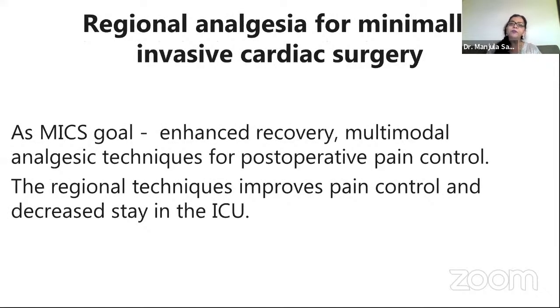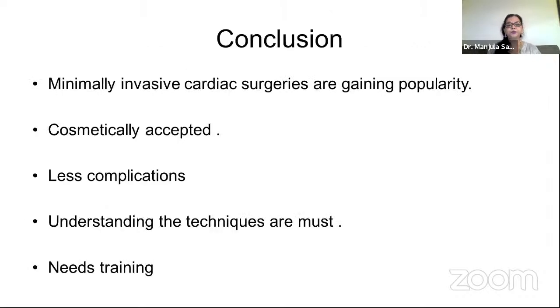Regional analgesia for minimally invasive cardiac surgeries: the goals are enhanced recovery and multimodal analgesic techniques for postoperative pain control. The regional techniques improve pain control and decrease stay in ICU.